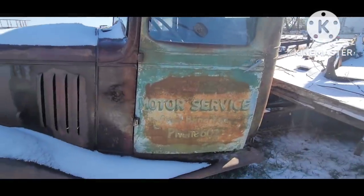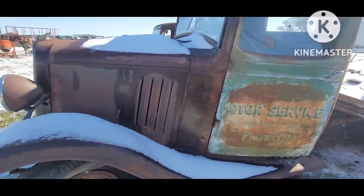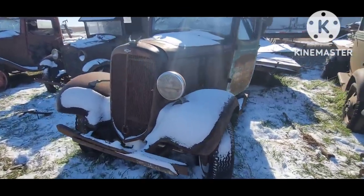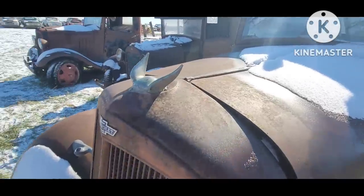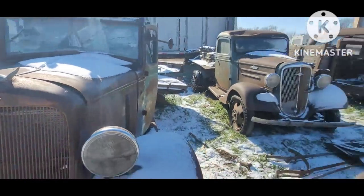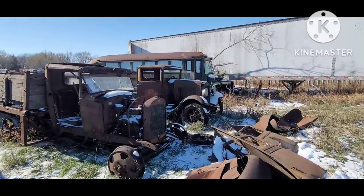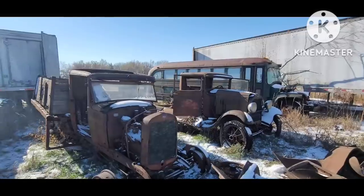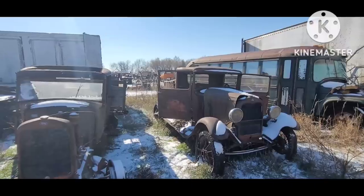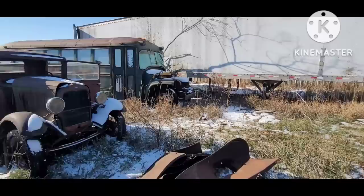See the super neat signage on the doors. Jules Motor Service, Great Bend, Kansas. Of all the pieces out here you wish could tell stories, this would definitely be one. That winged cap is not original. Appears that they've just soldered it on there. Couple more Model A's. This one would be a '30-31. I would imagine these would be for parts, but you never know, somebody out there might bring them back.